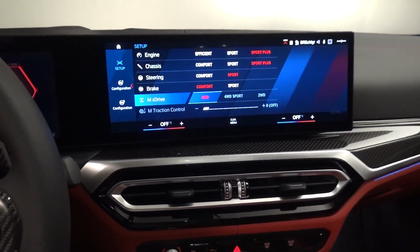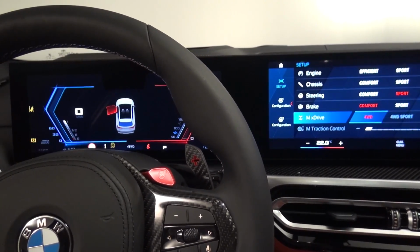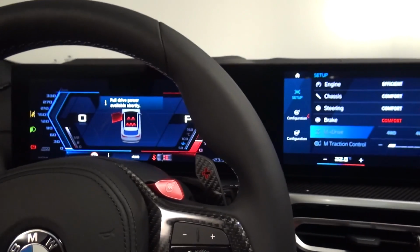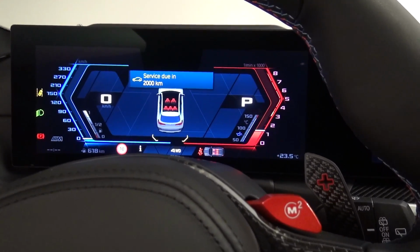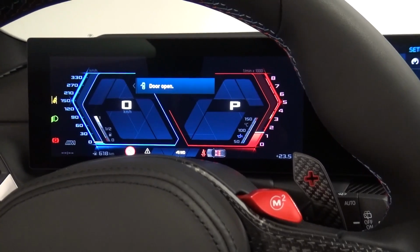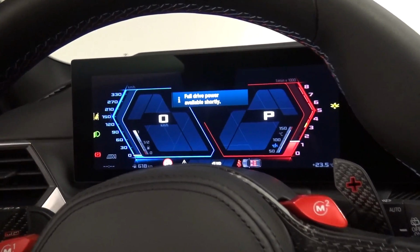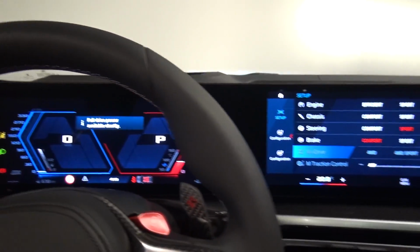We just wake it up for a moment, press brake. I think I can start it. Let me give it a go. There we go. Lovely. Just to see what the displays look like. Obviously the speedometer comes up the left side, the rev counter over towards the right, and various different graphics and indicators as to what's going on. A little M logo down here, your warning lights off to the left side, plenty of information.